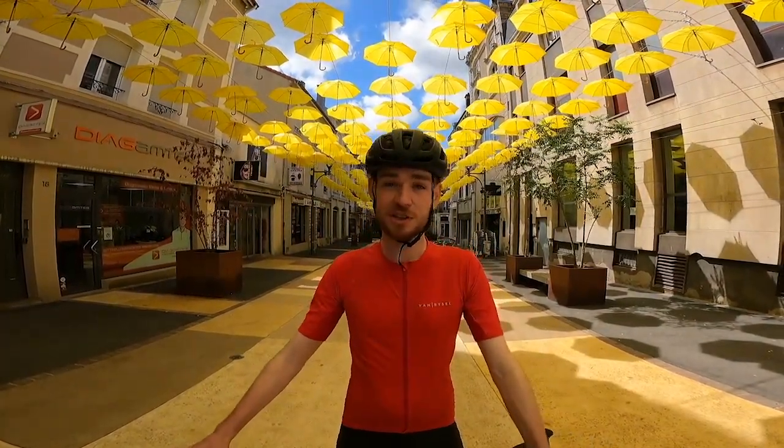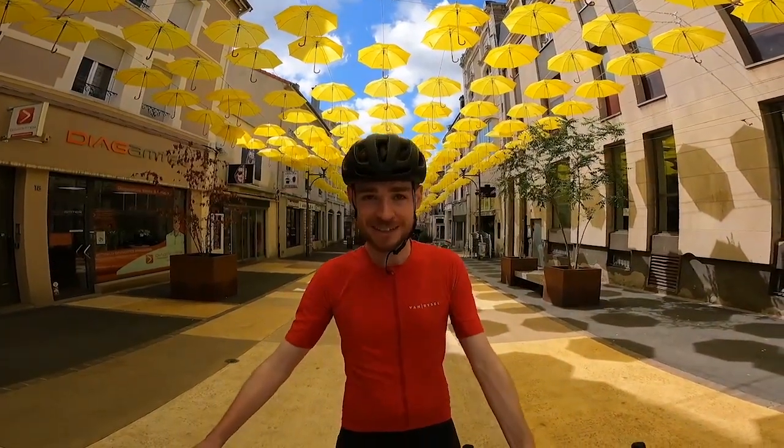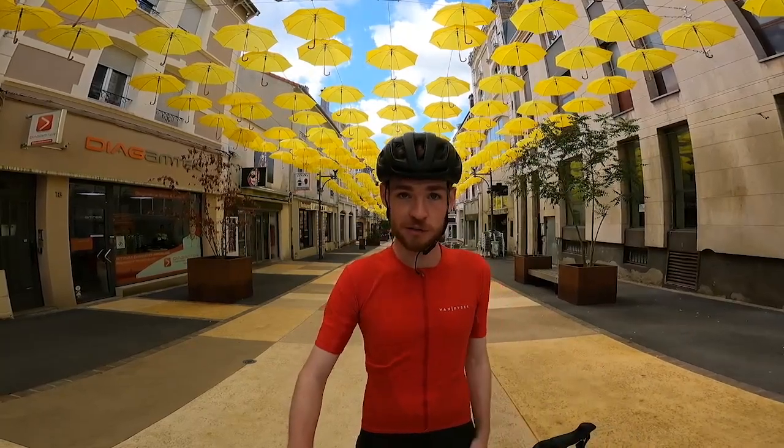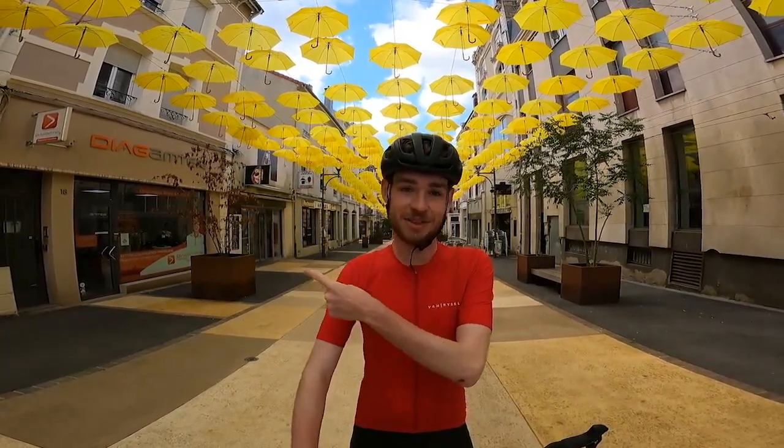And, I mean, this finish in Longwy, it's a bustling little town with a market going on right now. We're going to have a fantastic reception, just like the riders at the Tour de France. So, let's head down and get this time trial underway.